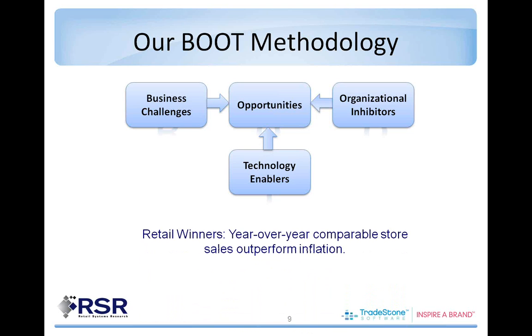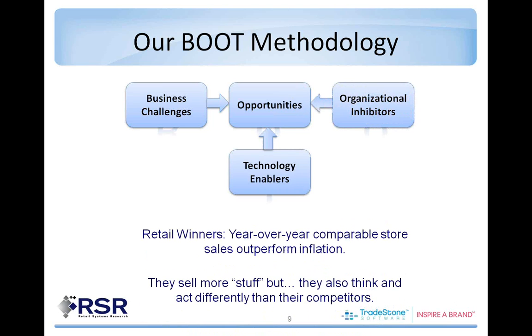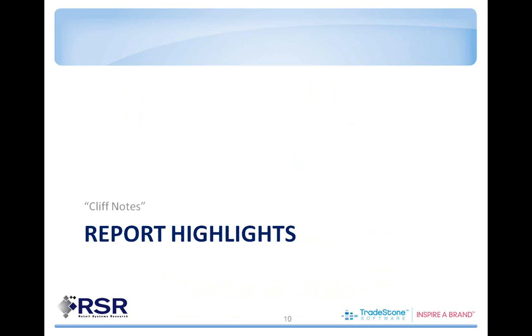And why this is all interesting is we find when we work this model, which we do with all our survey instruments, that retail winners, which are those enterprises whose year-over-year comp store sales generally outperform inflation, don't just sell more stuff, but they also tend to think and act differently than their competitors. So as we work through this model, what we find is that winners often answer the questions differently, and they articulate their issues differently. We also find this is true of retailers of different size, which is more of our focus today, and often in different segments as well.